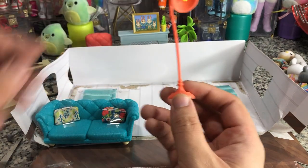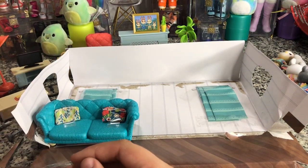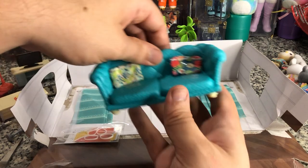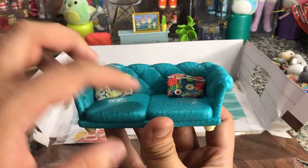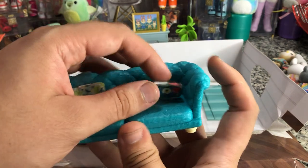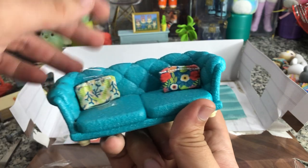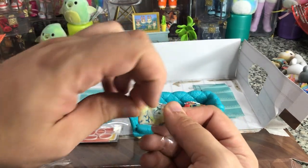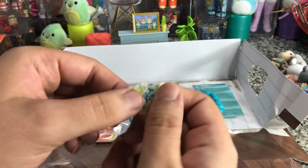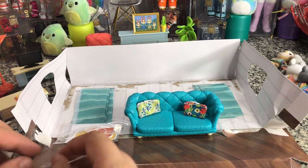We've got a lamp, a little reading lamp for the corner. And we've got a couch right here. Again, this is a heavy molded couch. These pillows are sewn. They're not super fluffy or anything, which is a little weird because fluff is not expensive. These are very flat pillows, but it does kind of help with the illusion of it.